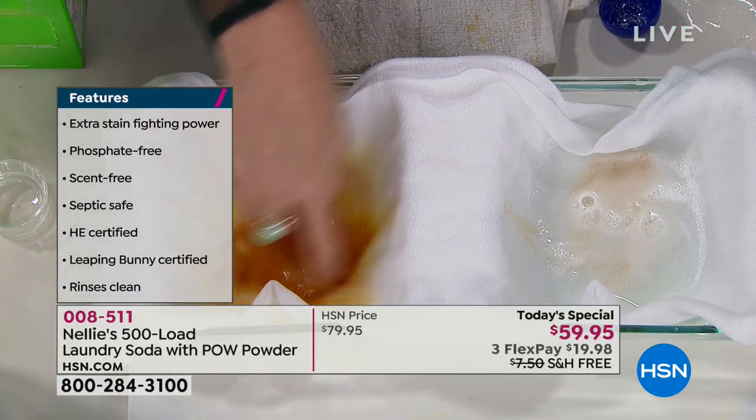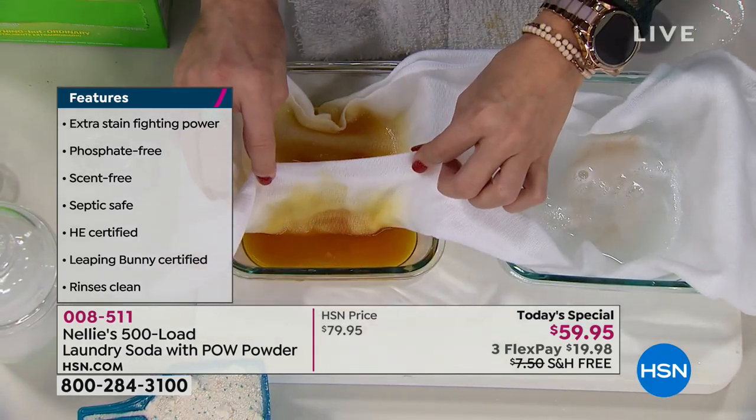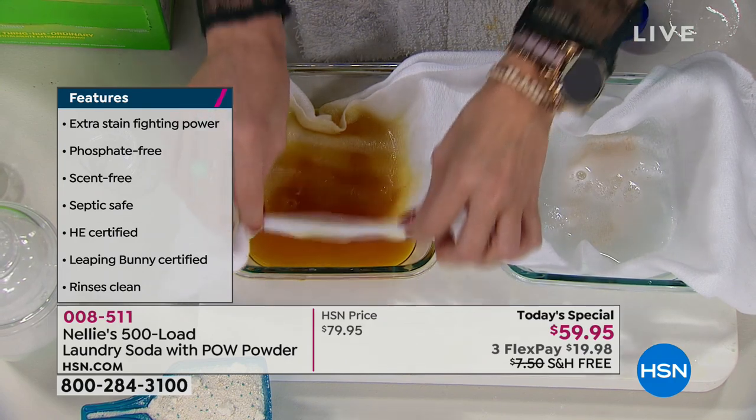Here, we've got the leading detergent. I'm even giving it a spin. It's not even touching it. And the water, I mean, it's sitting in that gunk just like that.